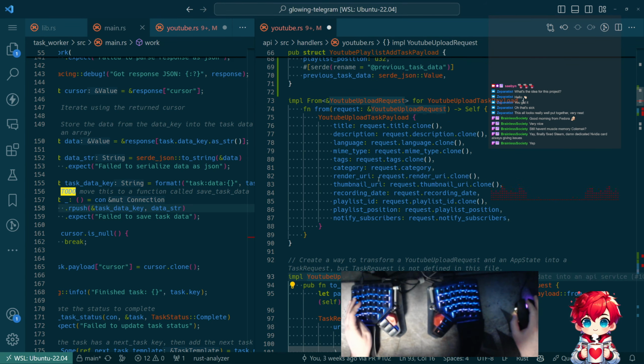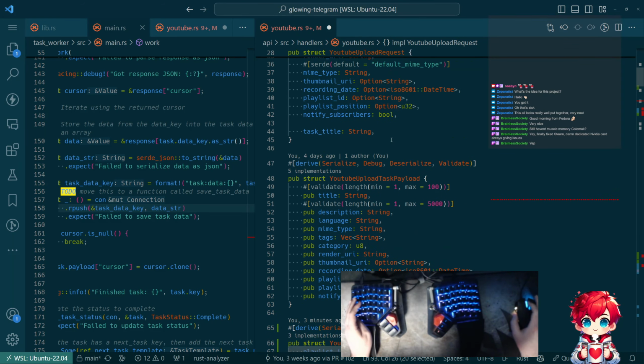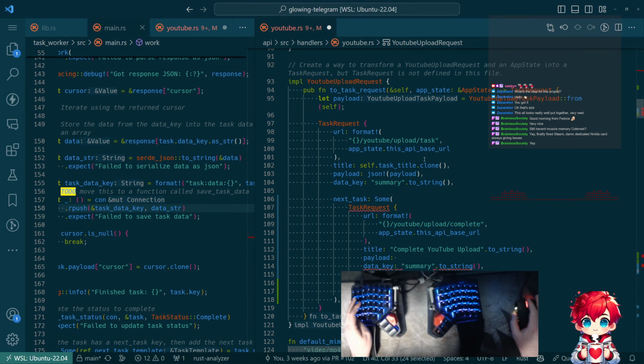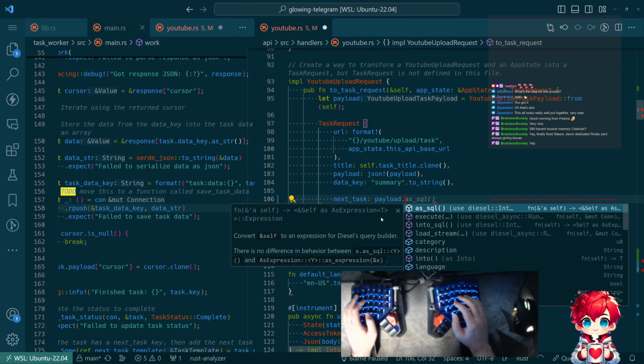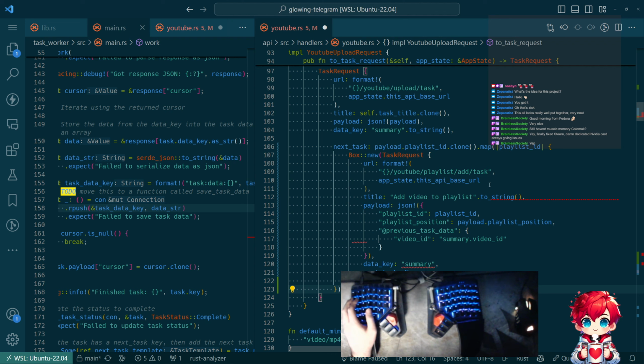right? Because this is implementing a thing for this struct that's defined somewhere up here. So playlist ID is optional, right? So what I can say is, oh yeah, okay, let's do this. What I'm going to do is say, hey, payload dot playlist ID, yeah. So something like this.